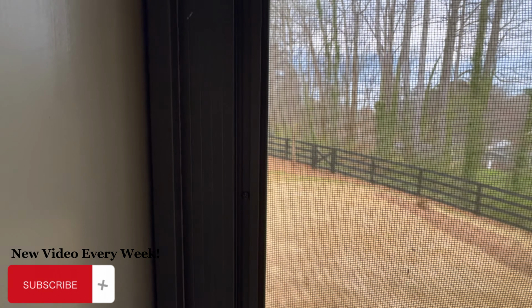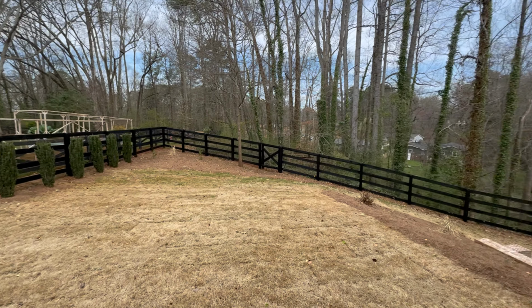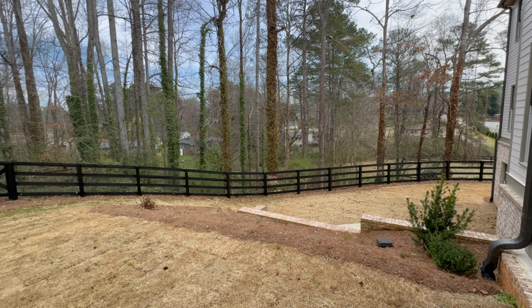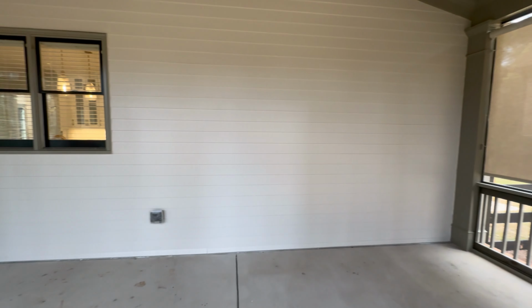This house is priced at $2.4 million, and as soon as you walk in, you will fall in love with this beautiful house. You will find a two-story foyer. You will notice the beautiful details on the walls. To your left, you have the formal dining room area. I love the light fixture.